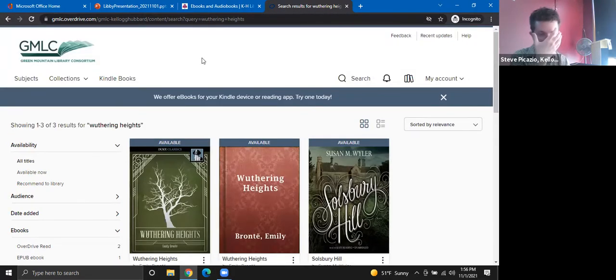So sort of the biggest difference between the website and Libby is the way that they have the browse function. I actually like it on the website a little bit better, but if I wanted to browse in the website, there's a couple different ways I can do that.